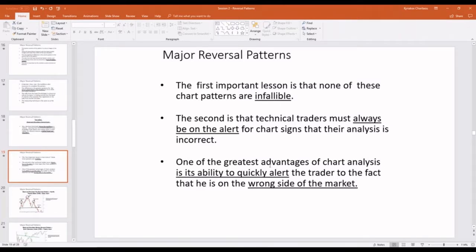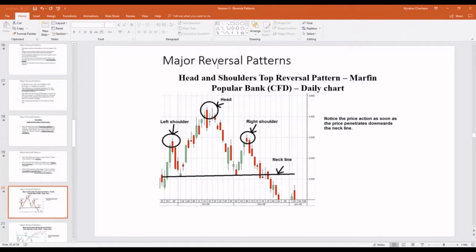One of the greatest advantages of chart analysis is its ability to quickly alert the trader to the fact that he's on the wrong side of the market. Let's see now some examples from real-life situations. Here we are observing the chart of Marfin Popular Bank. This is a Cypriot bank.